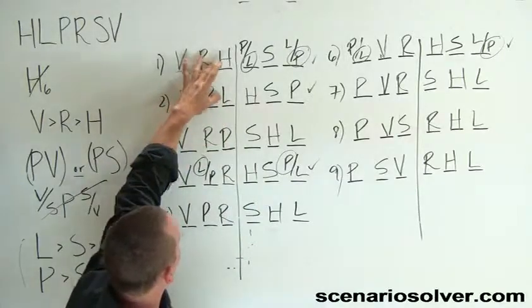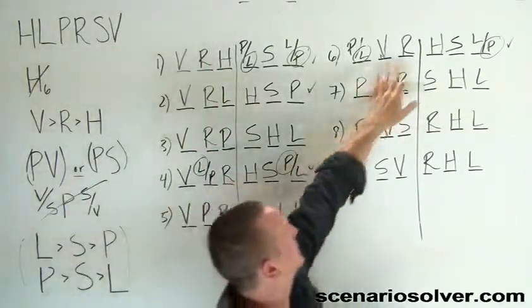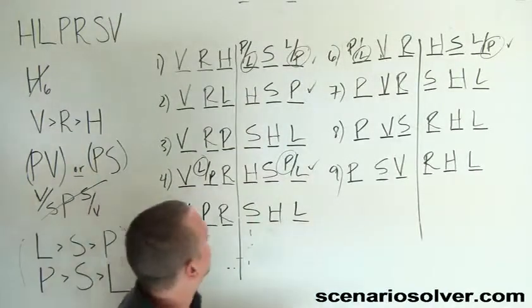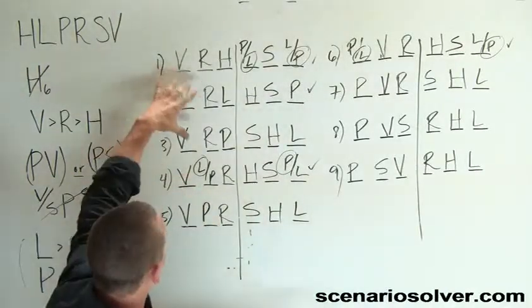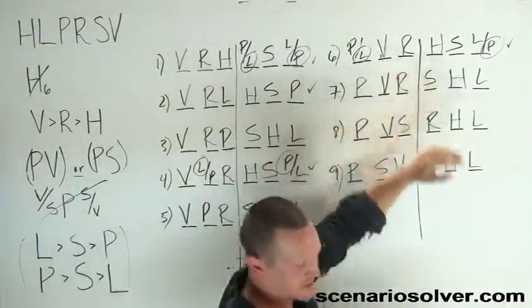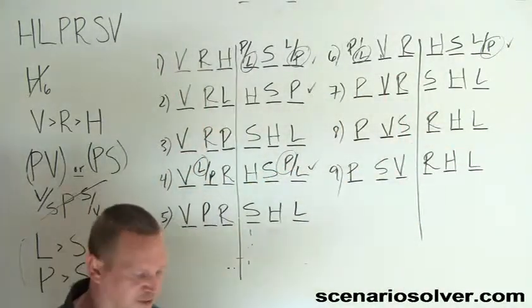It cannot happen here, here, here, or here, so that cannot be true. C, the van is serviced on Wednesday. It doesn't happen in the first 3 here, and the van is serviced on Tuesday here. As such, C cannot be true.